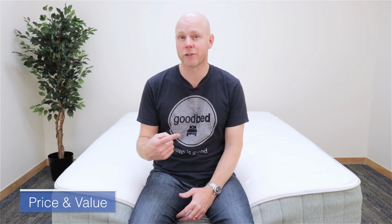One thing that's important to just about every mattress shopper is value. And when we think about value, we always think about how much does it cost, what's in it, and how long do we think it's going to last. In terms of the cost, the current price of the EcoSleep mattress is $1,249 in a queen size. And that would be before any GoodBed discounts are applied.